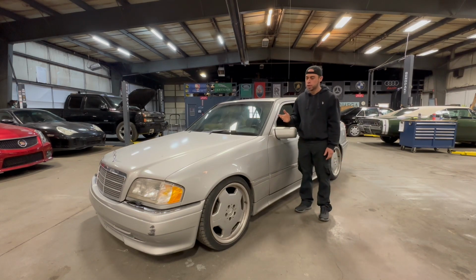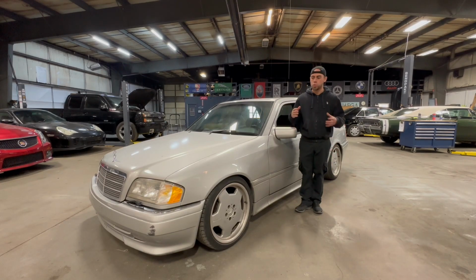Most of you are probably going to know it already, but for anybody who's new, this is a 1995 C36 AMG. I believe this is the first year where AMG and Mercedes worked on a car together. They built it together. Apparently they're pretty rare. I've heard numbers, like 200 were produced for the US or 500, something like that. This car was also in The Smoking Tire.